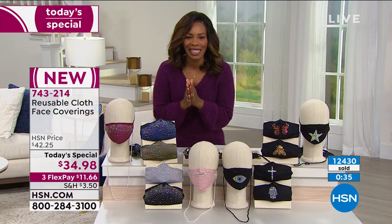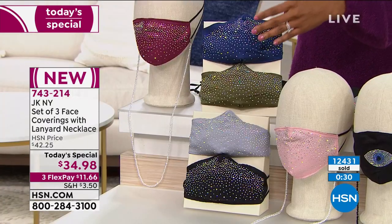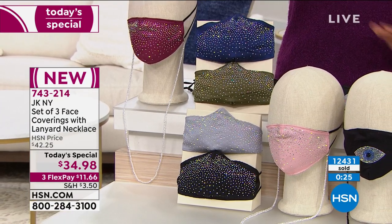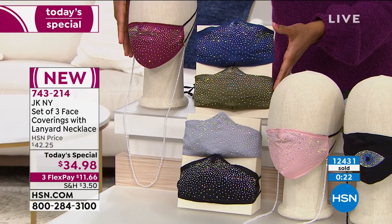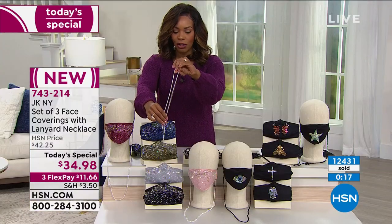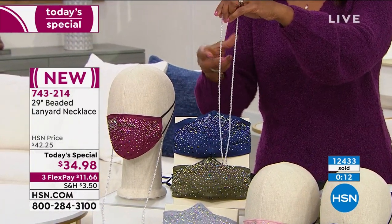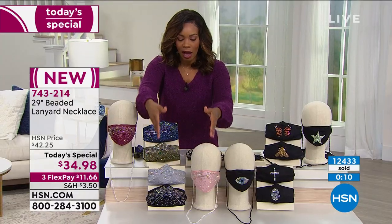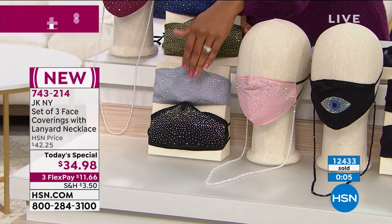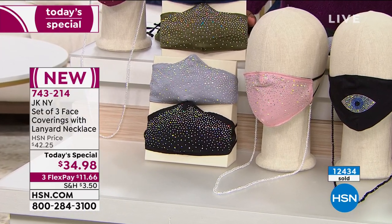Let me show you your choices. So the ones that we have on this side of the table are our Dazzle set. The ones that you see right here, the burgundy, the navy blue, and the olive, this is your Dazzle Multi. And these come with this beautiful clear beaded lanyard so that if you have to take your face covering on and off, you don't have to hold on to it. And then we also down at the bottom have our Dazzle Neutral, where you'll have this really pretty blush pink. You've got the gray and the black. And it also comes, as you can see, with that clear beaded lanyard.